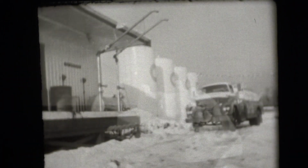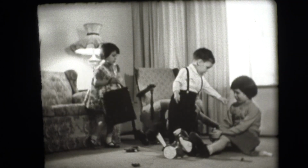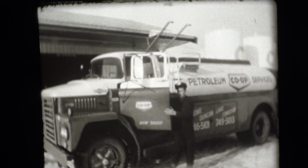One call will arrange prompt fuel delivery from Co-op Petroleum Services. Clean burning furnace and stove oils and give absolute comfort. Reliable heating fuels for maximum heat per gallon. Co-op Petroleum Services, owned and operated by the people it serves.